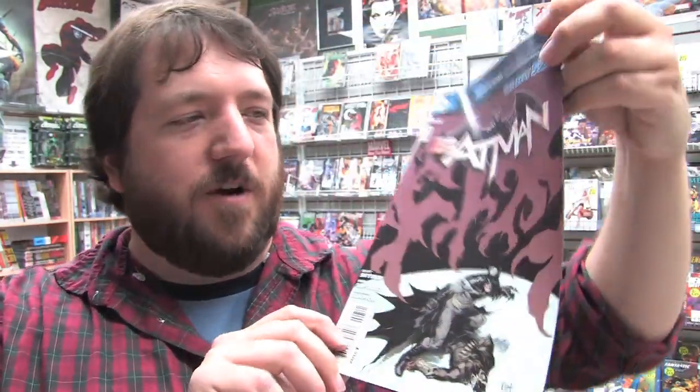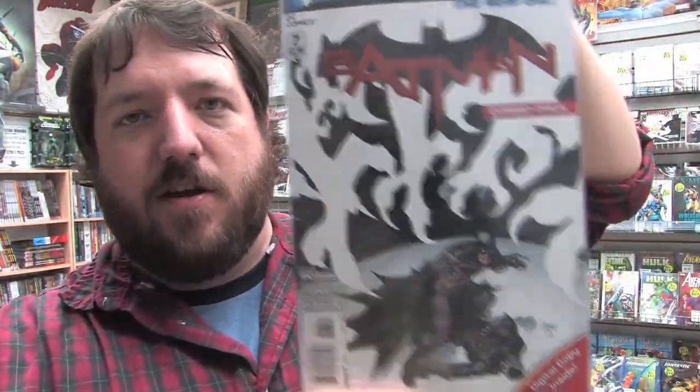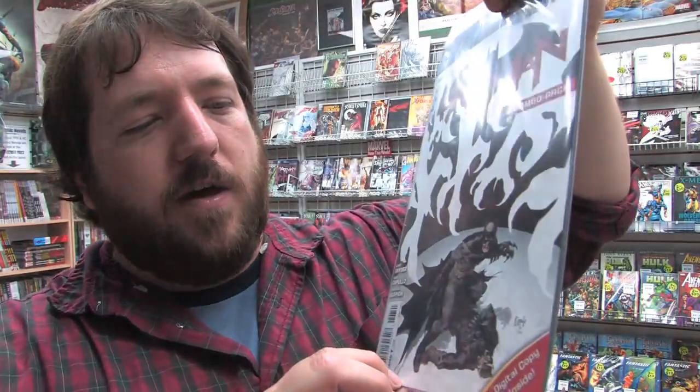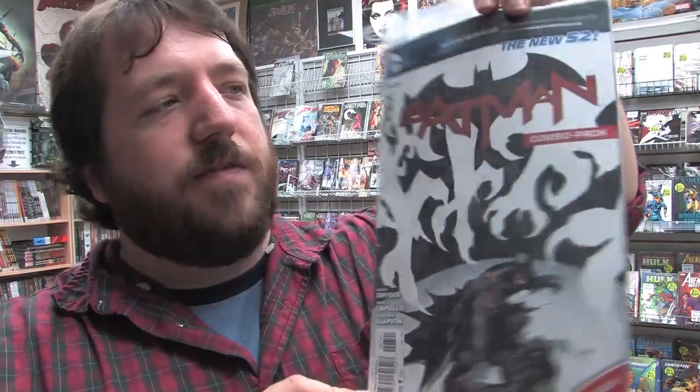I'm so looking forward to this book, by the way. It's been awesome so far. Probably my favorite out of all the new 52. Here's the Batman number 7 variant cover, and the Batman number 7 combo pack cover. This comes with the digital copy of the comic, which you can download along with having the physical copy.